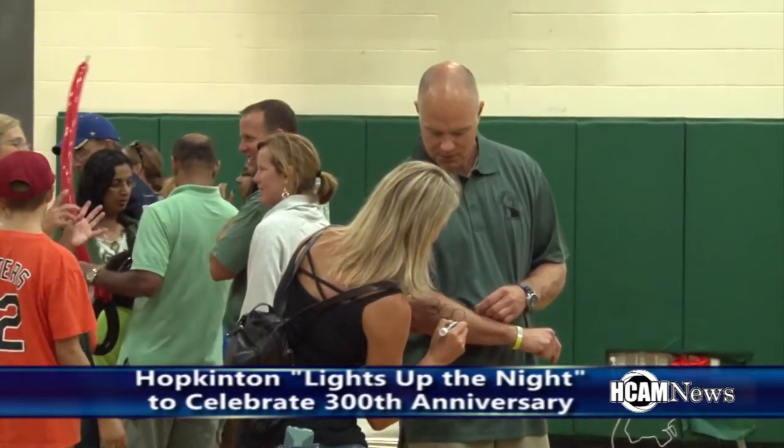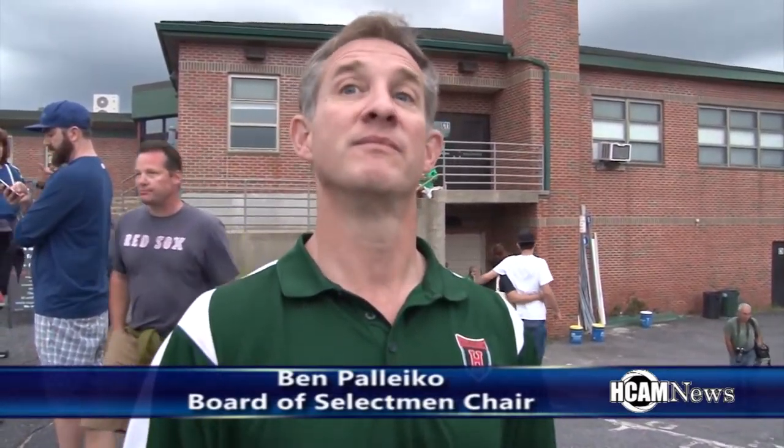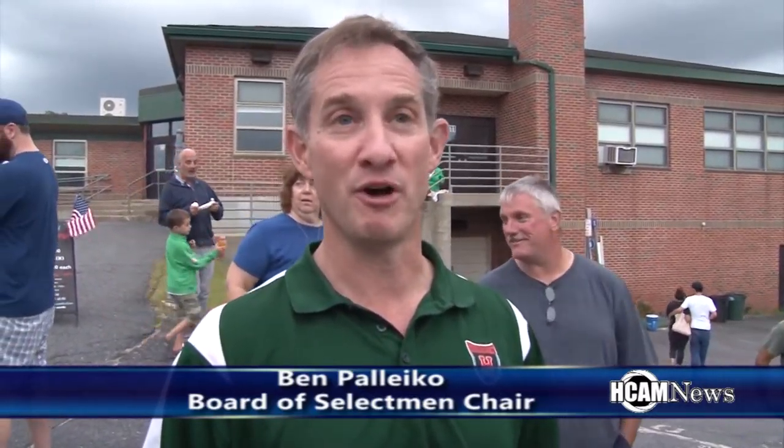As well as the photo project, in which people wrote personal messages or Hopkinton-related messages on their body to be compiled into a 300 image and donated to the town for display for all community members to enjoy. It's really starting to fill in at this point in the night here. In back of you, you've got 500 people waiting in line for food at the food court, and we got another probably a couple thousand down the football field.